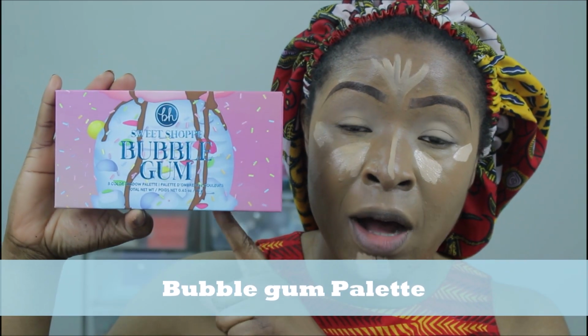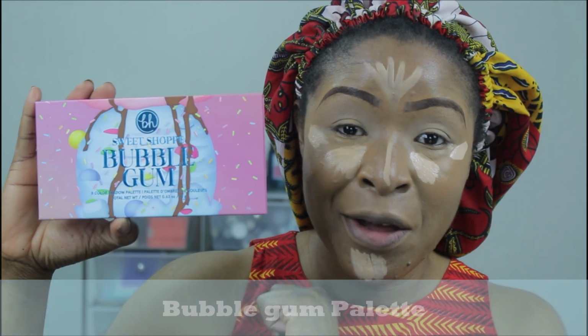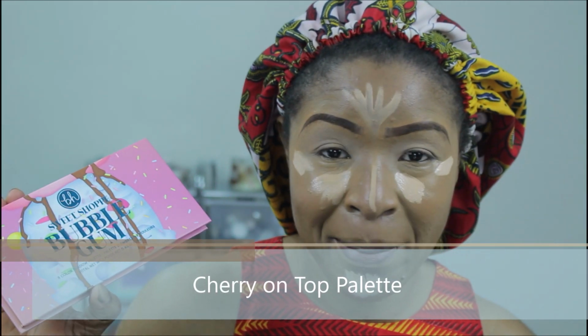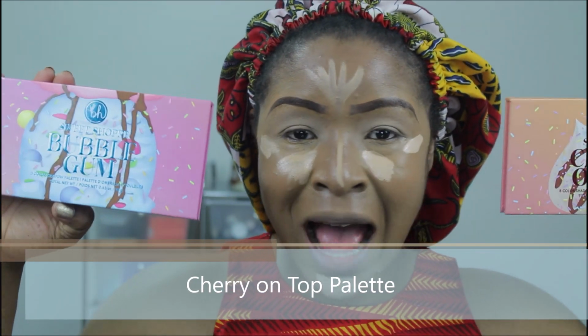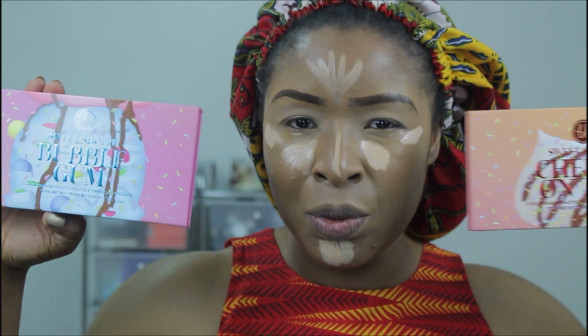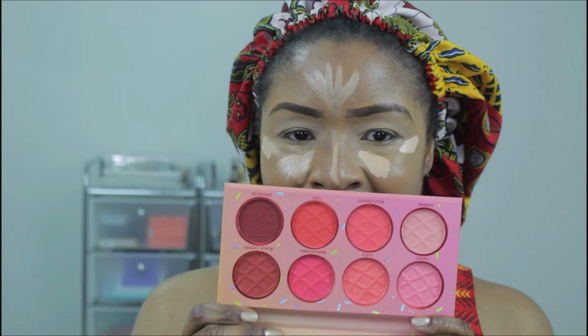Using the bubblegum palette from the Sweet Shop collection from BH Cosmetics for this look. I believe I will also be using the Cherry on Top palette. I will be using these two palettes for this look to kind of match what I'm wearing. You will see, it'll make sense further down in the video. So this is what the bubblegum palette looks like, and this is what Cherry on Top looks like.